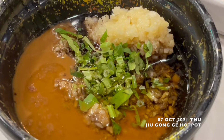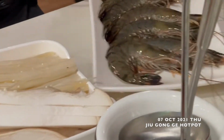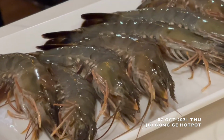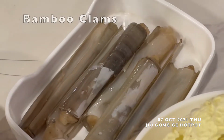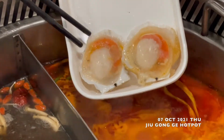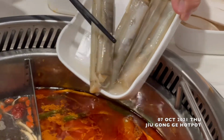The three main ingredients of my hot pot sauce are garlic, vinegar and peanut sauce. Here comes some of the hot pot dishes. Here are some green leafy vegetables and also the bamboo clams. The frozen scallops look plump and juicy. Let's get the bamboo clams ready too.